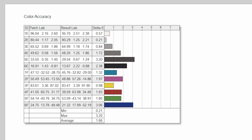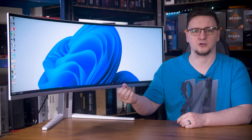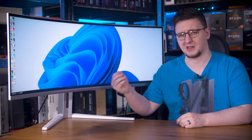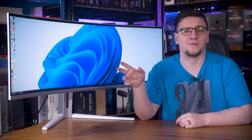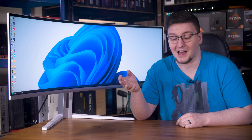Accuracy is great too, with an average delta E of 1.66, which is in line with the calibration report that comes in the box. While that accuracy figure isn't perfect, there are a couple of results that are over the sort of target of delta E of 2. You would want to calibrate it to make sure that it's spot on if you are going to do any color sensitive work. The sheer fact that this is so damn vibrant and just stunning to look at is a serious advantage.